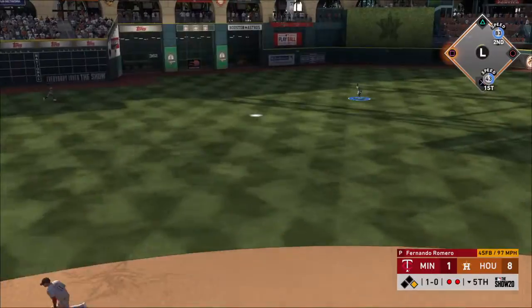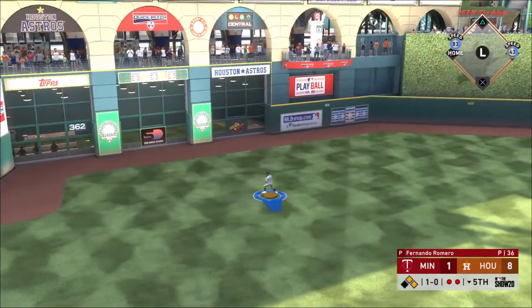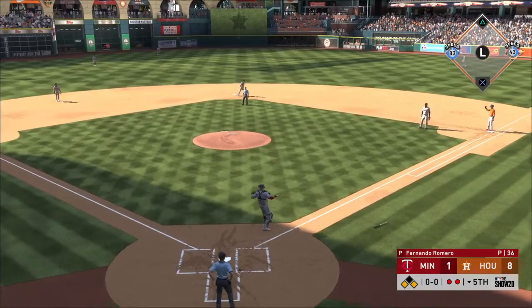Lifted the other way out to left center. Center fielder giving chase. He's not going to have a play on it, and this might bring home the runner from first. So now they'll have runners on the corners with 2 away.